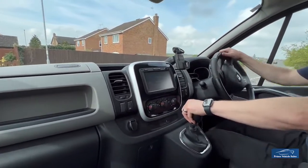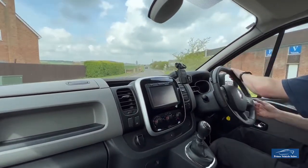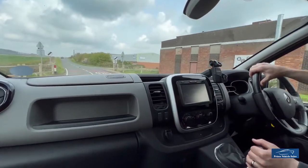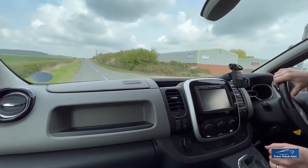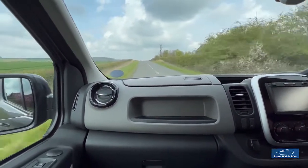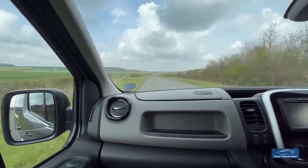DCI 120 Sport PVSsportline. We've got 44,300 miles on the clock. I'm just giving it a little run at the road so we can see how it drives. Good van, drives well, gearbox is all nice and tight.